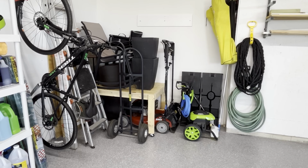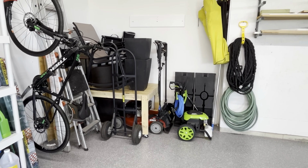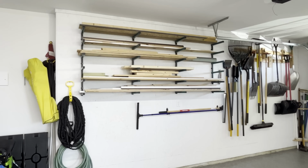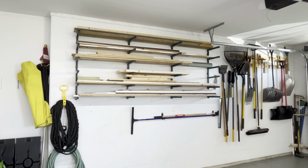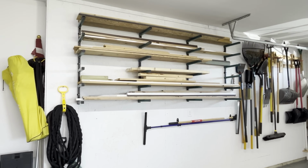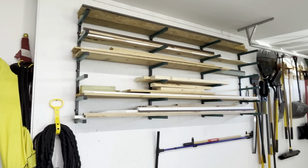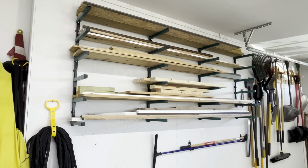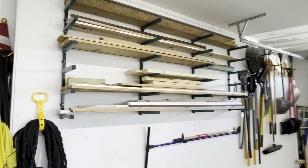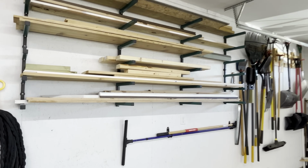So, a nice, convenient way to swap things during the seasons. On this wall, I needed a place to put my long pieces of wood, so I bought those shelving mounts for hanging wood, and I put that up there. It's high enough that it doesn't interfere with opening car doors, so it's pretty convenient for that empty wall.